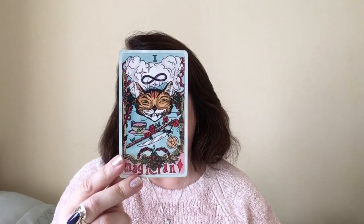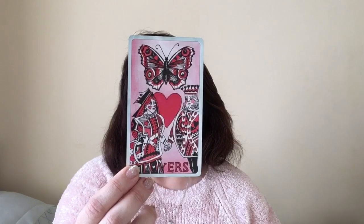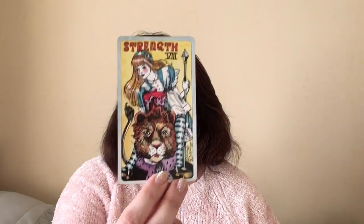These are the backs. But it is glossy cardstock, whereas her Mermaid Tarot isn't. But for some reason she went with a glossy cardstock for this. But I do still really like it. It's the Magician, the Empress, and the Emperor. And I prefer the matte cardstock, but if I really like a deck and it's glossy cardstock, it doesn't bother me. Strength.